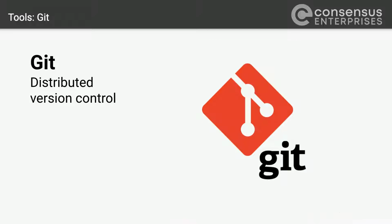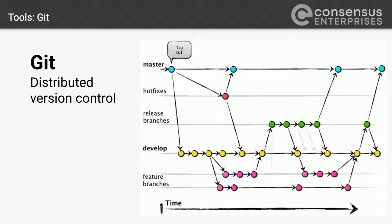Obviously, we use Git. I'm not going to go into Git very much. This was important because we were using feature branches. Since there were multiple of us working on disparate parts of the system at once, we didn't want to be stepping on each other's toes, and so we used Git for that.